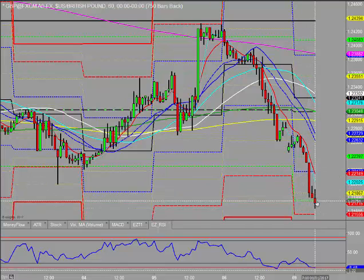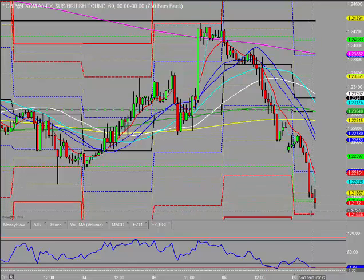No, streaming on the RSI. This just looks like it could run off a little bit further, in which case, if it extremes, any retrace gives us the shot back down again. So looking weak for the pound. Dollar yen.